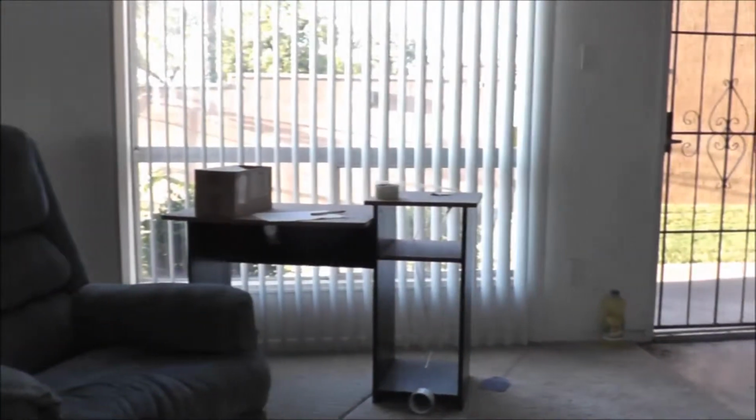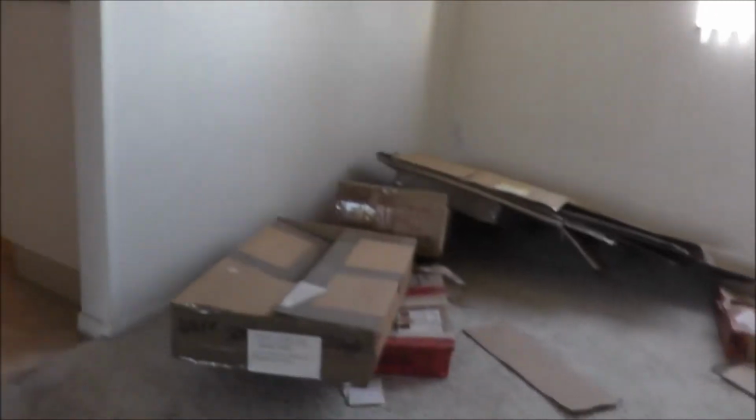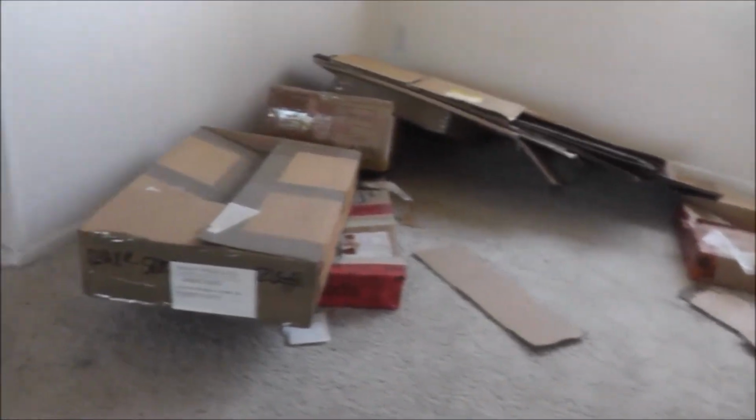junky chair that needs to be thrown out, table that needs to be thrown out. That's the way to the bedroom. Popcorn ceiling. Carpet, I would probably clean the carpet out, try to give it a chance, see if you can get some of these stains out. At this point, I don't think I would replace it.